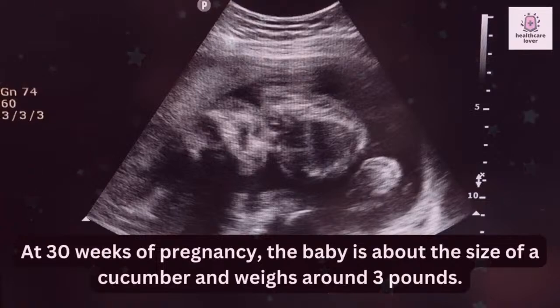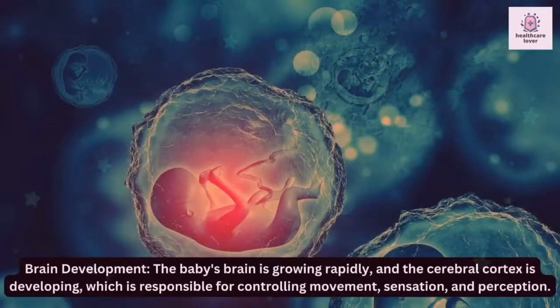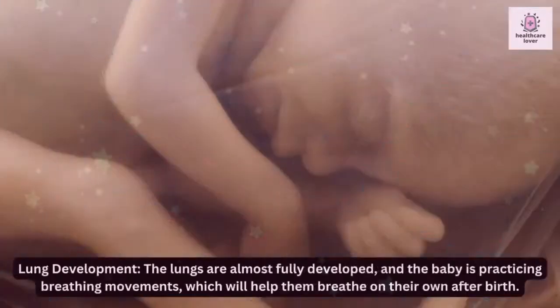Baby development. At 30 weeks of pregnancy, the baby is about the size of a cucumber and weighs around 3 pounds. Here are some key developments happening at this stage. Brain development. The baby's brain is growing rapidly, and the cerebral cortex is developing, which is responsible for controlling movement, sensation, and perception.